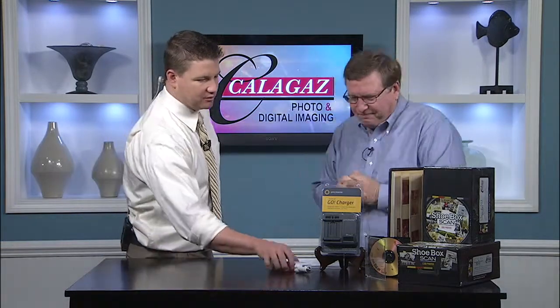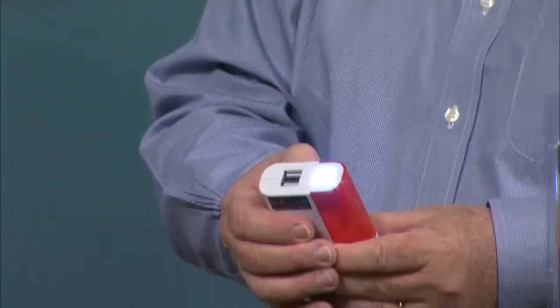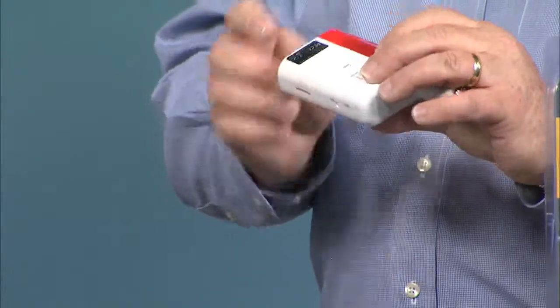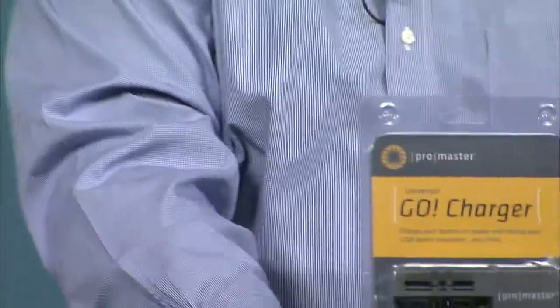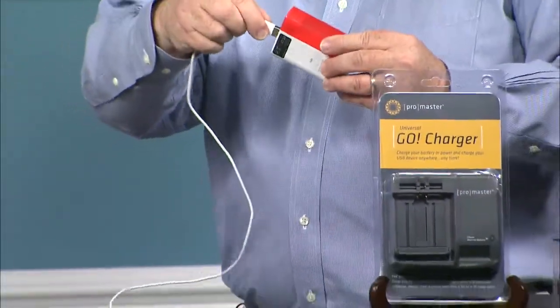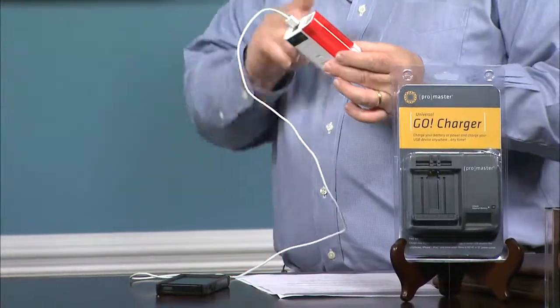You were showing me during the commercial break a really cool device in case you find yourself in a storm. Talk to me about this. Right. We have a little emergency flashlight that charges either through a USB or through a cigarette lighter. The nice part about it is you're charging this device to charge other devices. So basically, this is my cell phone here, and we can just plug this in as a USB and charge this device from this device.